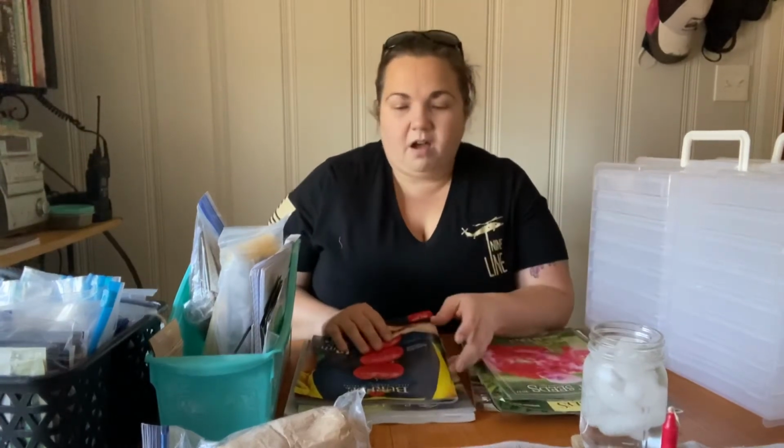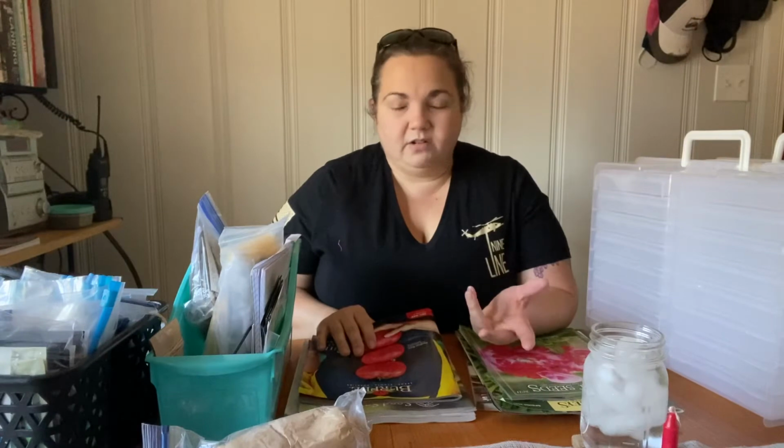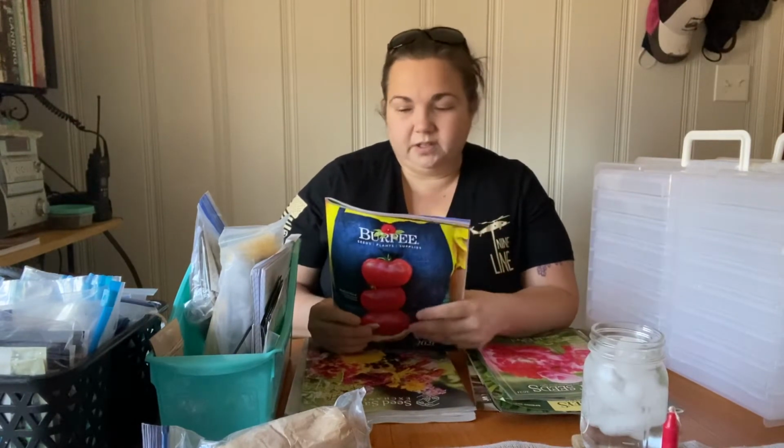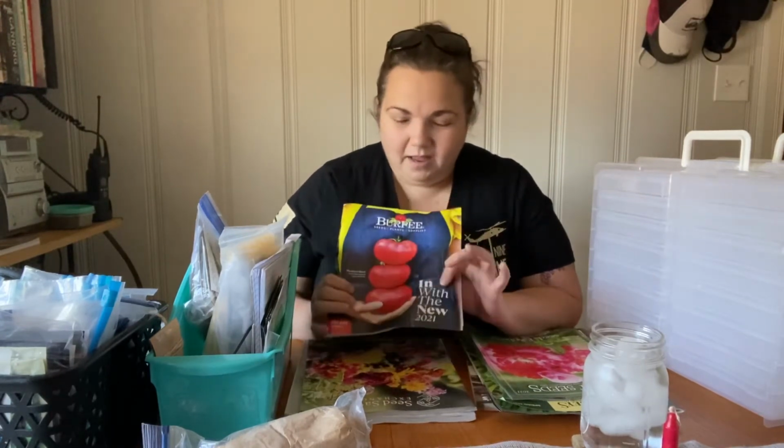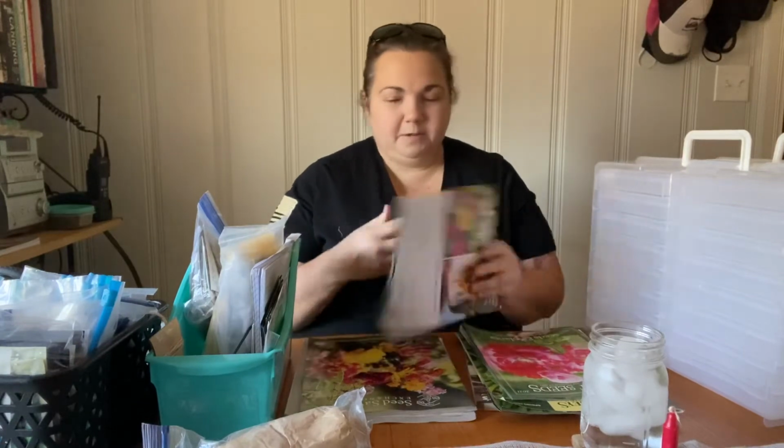One of the most common seeds that you see in grocery stores are from Burpee. They have some really good seeds. I have a lot of seeds from them that have a really great germination rate, and I see some really pretty flowers on the back that I would like to order. But Burpee does really good.